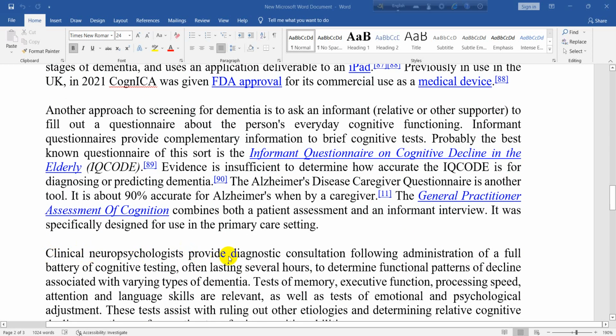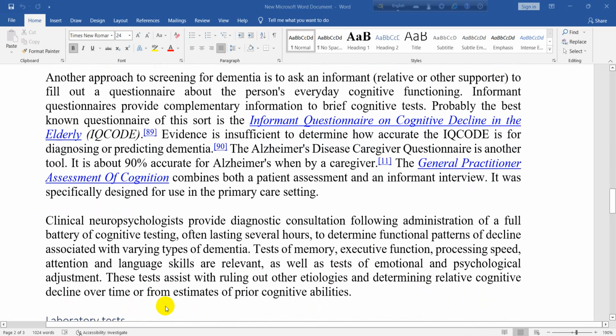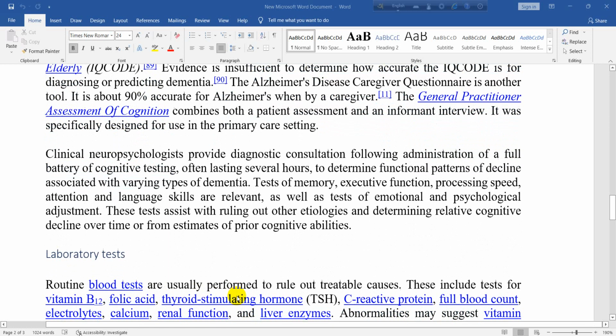Clinical neuropsychologists provide diagnostic consultation following administration of a full battery of cognitive testing, often lasting several hours, to determine functional patterns of decline associated with varying types of dementia. Tests of memory, executive function, processing speed, attention, and language skills are relevant, as well as tests of emotional and psychological adjustment. This testing assists with ruling out other etiologies and determining relative cognitive decline over time, or from estimates of prior cognitive abilities.